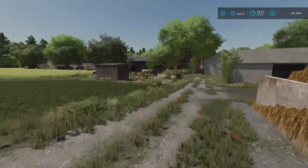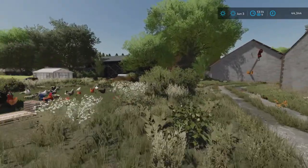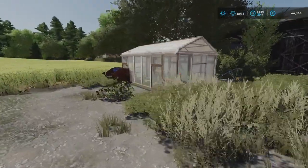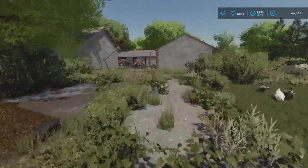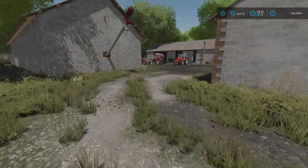It's like our greenhouse. Our greenhouse is like so slow to do anything. It's just, it's almost painful. But that's kind of the way we do things here on the old Polish farm. We do things in a small way.